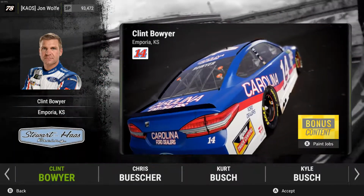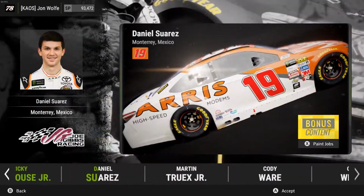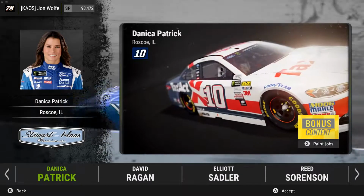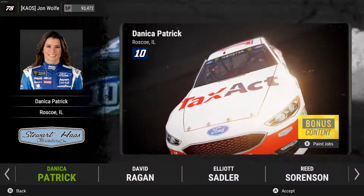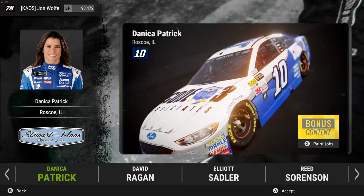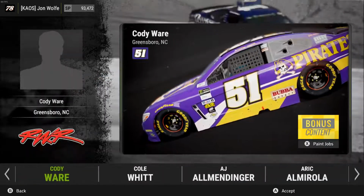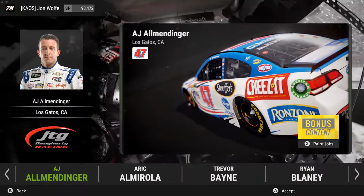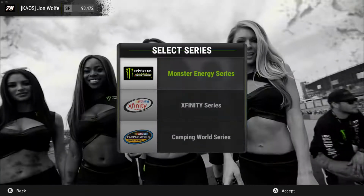Was it yours? No. Was it Danica that had the throwback to Dale Jarrett's old scheme, and I didn't really call that out? Oh, because they didn't actually include it. I see. All right. I knew somebody had a cool throwback to Dale Jarrett. All right. Well, anyway, there you go. So that's all of the different paint jobs that were added thus far.